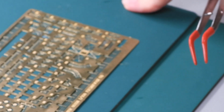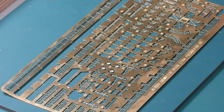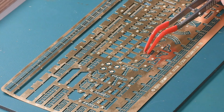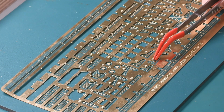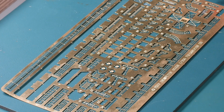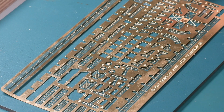Now, of course, Trumpeter talks about some photo etchings here. We need the D26 twice. Okay, D36 twice. Okay, 21 and 41. 21 and 41. This is 41 is here. 1, 2, 3, 4. Okay, and D30. D30. Where is D30?